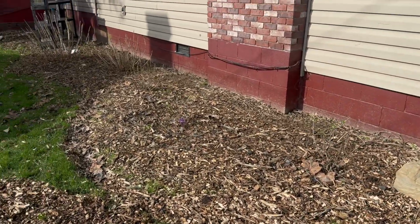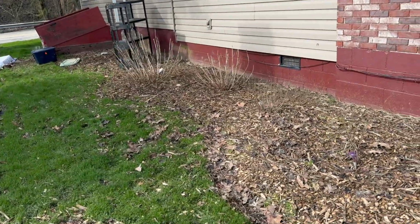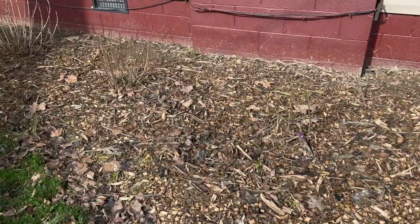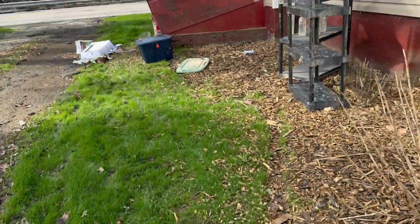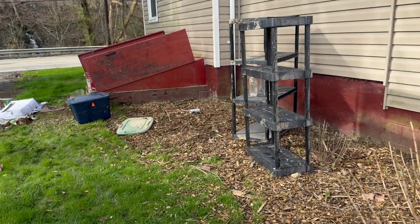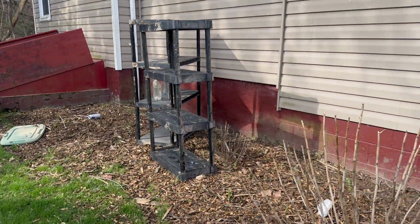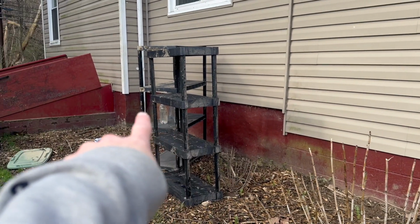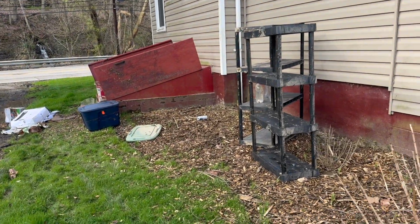I just started putting in this hydrangea garden. I just had it all wood chipped and ready to go, but it's gonna need wood chips again and all of this cleaned up. My husband's starting to work on getting stuff out of the basement because the water was, there's the water. It's just gushing in through the basement door there.